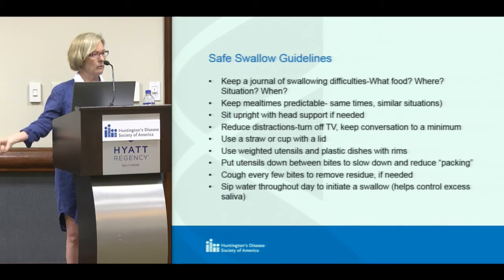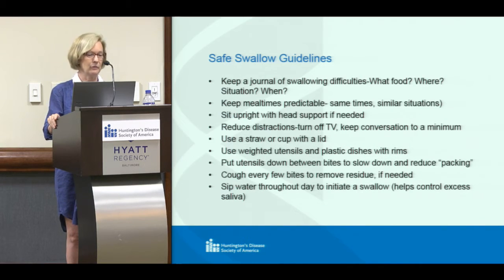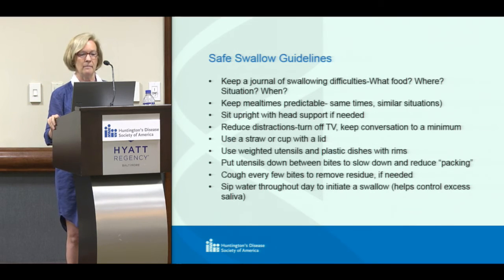If you're having trouble getting the food to your mouth, and an occupational therapist speaks to this better than I do, there are lots of utensils that people can use. They're maybe weighted, so you have to hold something a little bit heavier, which reduces the tremor. And then using plastic dishes with a rim helps too, so you're not chasing food all over the place.